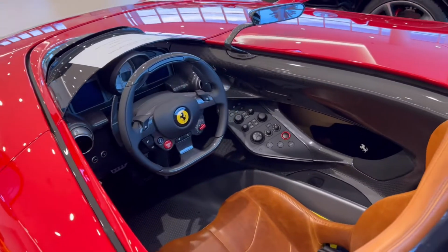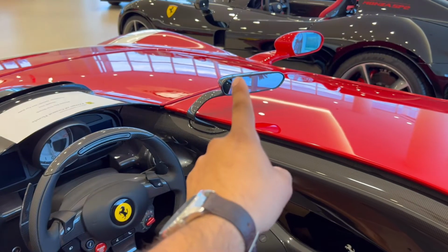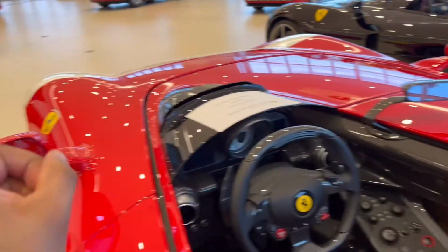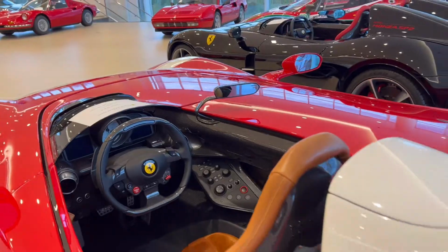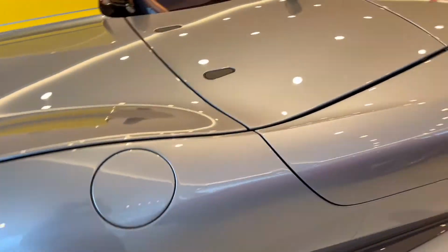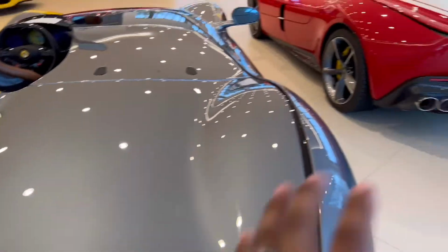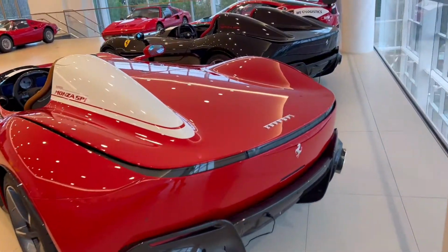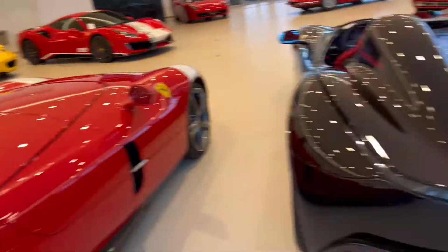These Monza SP1s, the one-seater, the mirror. See, that's the rear-view mirror. You got a side mirror, another side mirror. But that right there is the rear-view mirror. That's so cool. Same thing with that one and this one. But the colors, man, which color scheme looks better? The silver, yellow, red, white, black, and then red interior. I don't know. I think I would take this one.